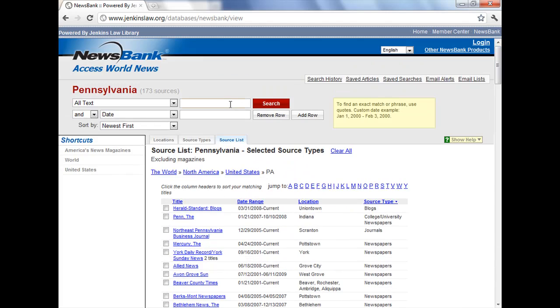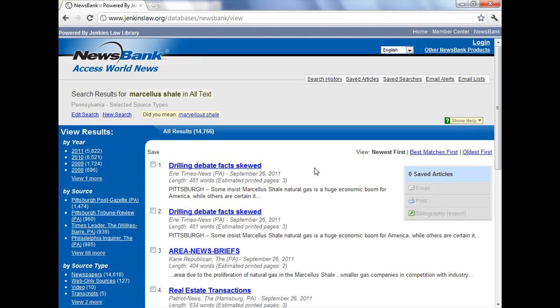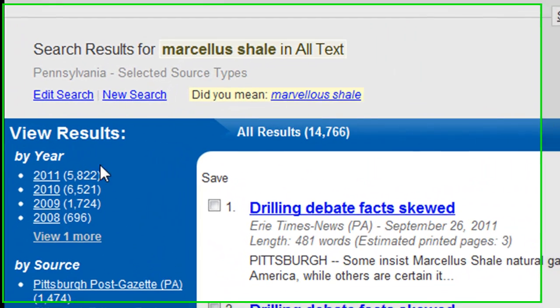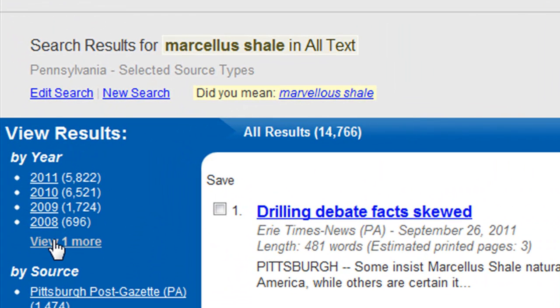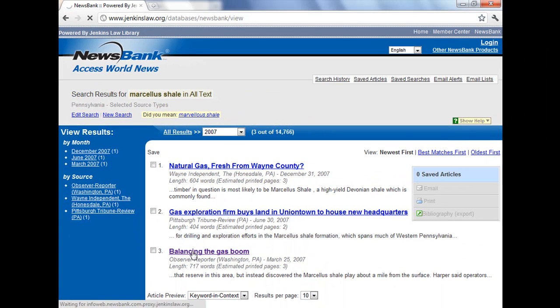Now I'm going to do a Pennsylvania search for Marcellus Shale, which is a topic that's in the news. Something that has crept up on me. I wasn't really paying attention to it, and I'm going to focus on, in the upper left-hand corner there, the listing by year, because it's sort of a timeline, and I can see that the topic came into the news, at least as far as Pennsylvania is concerned, beginning in 2007. This can be a very useful feature if you want to know when this story broke, when it started to become popular or important. You can use this timeline feature.